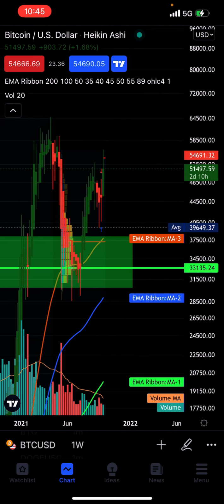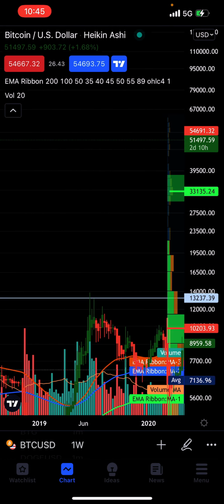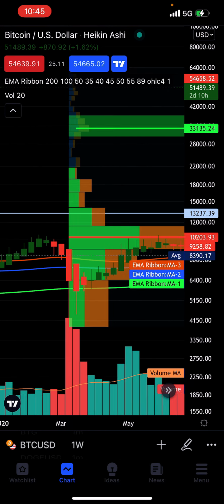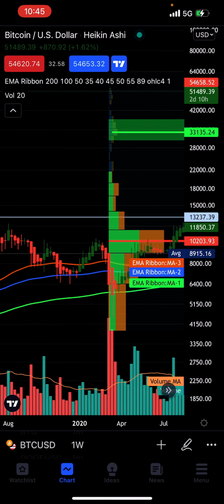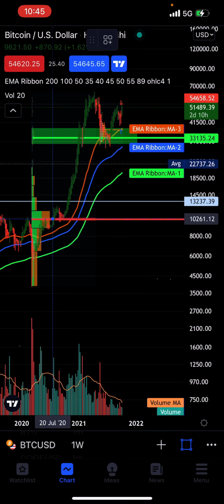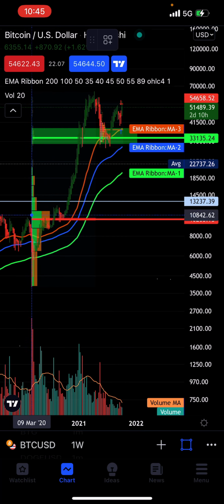So if you break that major support box, you're in trouble. You got nothing underneath to hold you until you come all the way down. You got a little bit right there, but then you got nothing until you come all the way down to your major cluster down here, right? And this would be the get my shit together zone, right? That I always talk about is way down here.